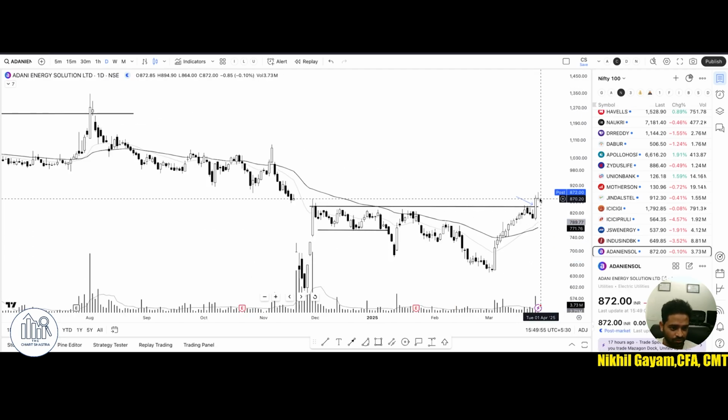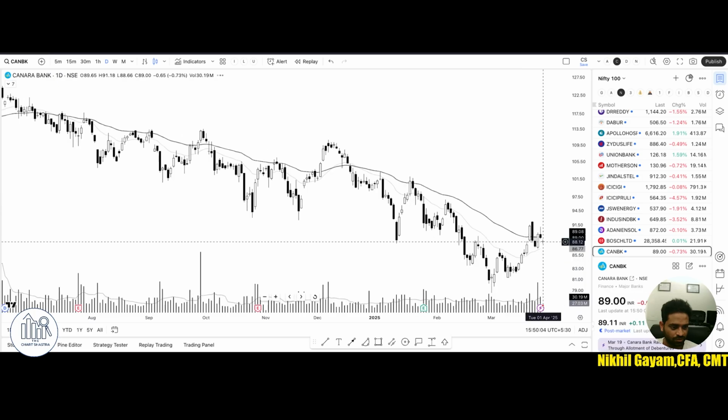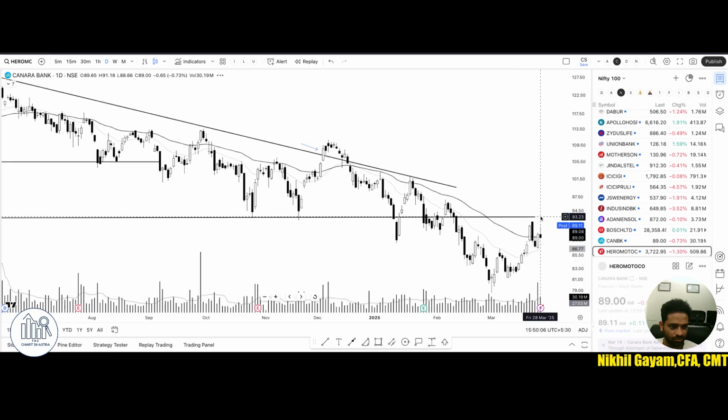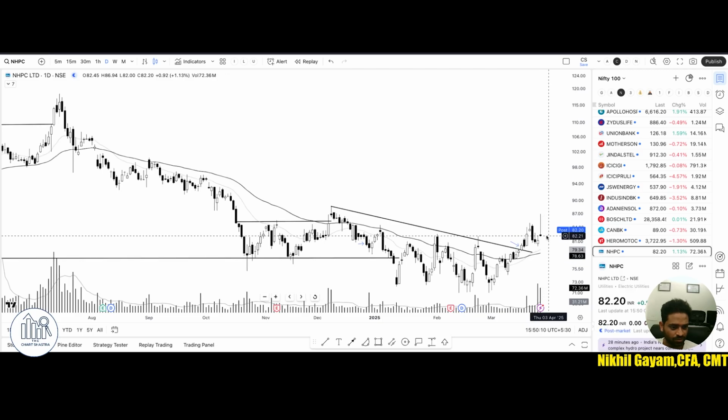Adani Energy Solutions almost flat today. Yesterday it had a real good move. Probably now trying for a reversal. Bosch going sideways. Canara Bank still needs to close above this 93.2 level. Hero MotoCorp not doing that interesting. NHPC went all the way here but weak closing.